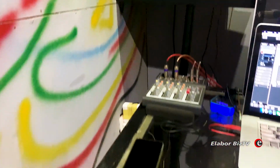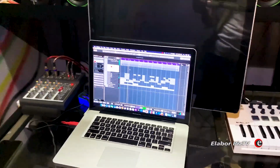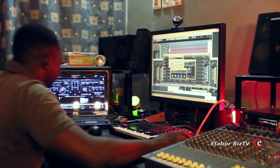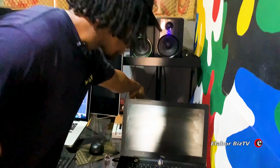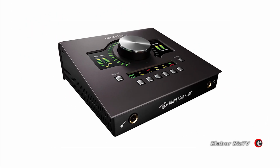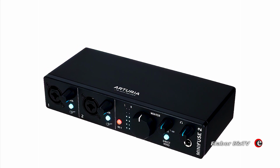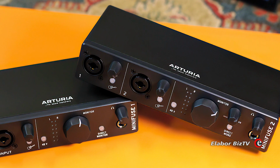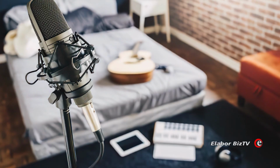In most cases, some beginners will try to bypass this by connecting a microphone directly to the PC's internal sound card. But this usually leads to disappointing results because the audio quality of the PC's internal sound card is usually average or poor. Nevertheless, just like Kwesi, you will need an external sound card like the Focusrite Scarlett or the Universal Audio Apollo. But for a bedroom studio, an Arturia MiniFuse could be a good option to start with. One advantage of the Arturia MiniFuse is that it can be easily connected via a USB port to an iPad, making it ideal for a bedroom studio.